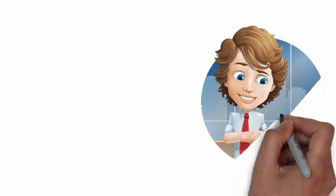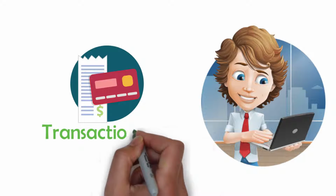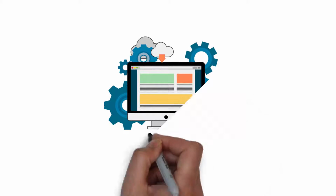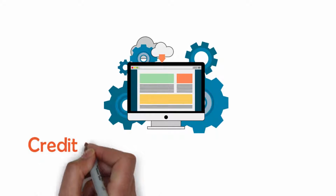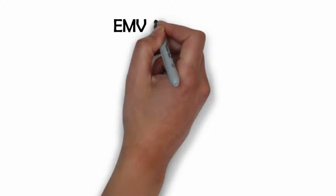A payment gateway is a server dedicated to linking websites and banks so that online credit card transactions can be completed in real time. Merchants can use a dashboard login to access their gateway, and they manually key in the credit card number, name, expiration, etc.